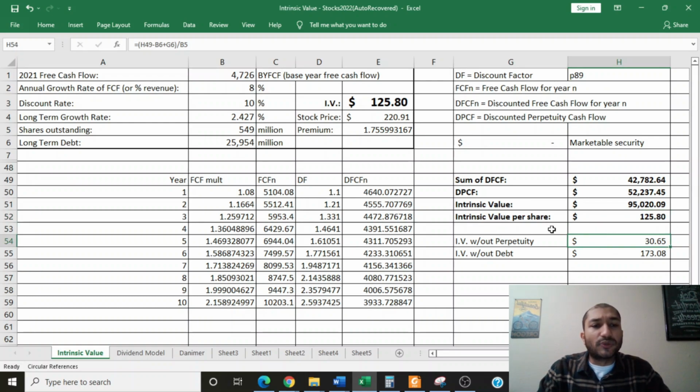If we disregard the perpetuity component, in other words, if you think that Caterpillar is only going to grow for the next 10 years and then it'll cease to exist, then we get the intrinsic value without the perpetuity to be about $31 per share. And if we disregard the debt, in other words, if you think that Caterpillar is going to grow into perpetuity, so there's no point for the company to worry about paying off its debt, then we get the intrinsic value without the debt to be about $173 per share.